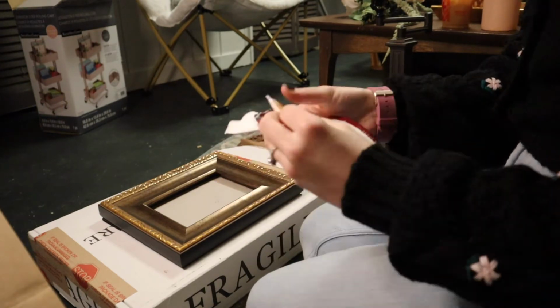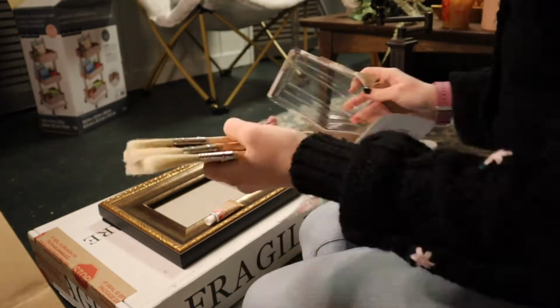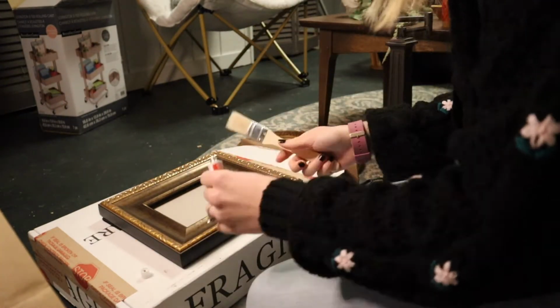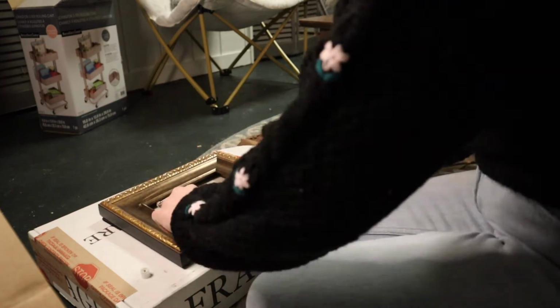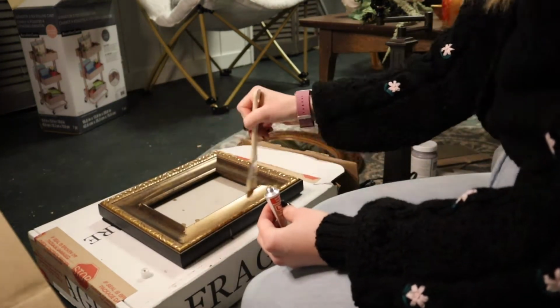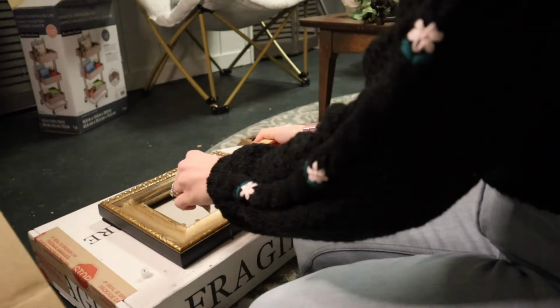I was opening the Rub and Buff. Again, I got this really pretty antique gold color. It kind of reminded me of rose gold. I think next time I would try their other shade they have, which I think is more of a yellow tone. But I just got these cheap brushes from Michaels, and that's what I used to pack on this Rub and Buff color. You can see it stuck super well.